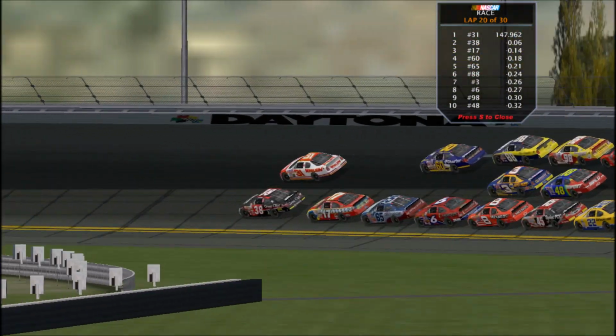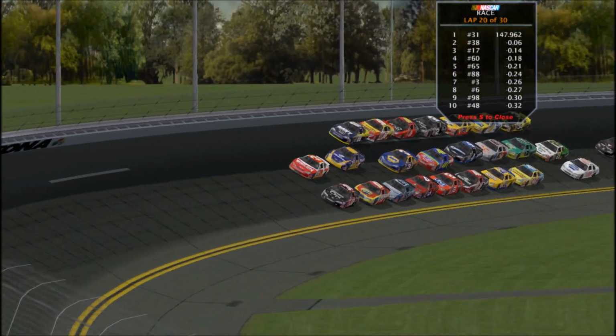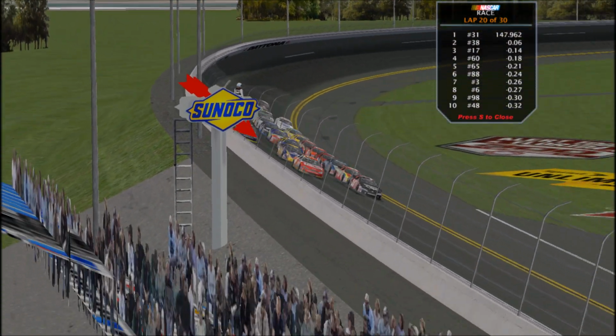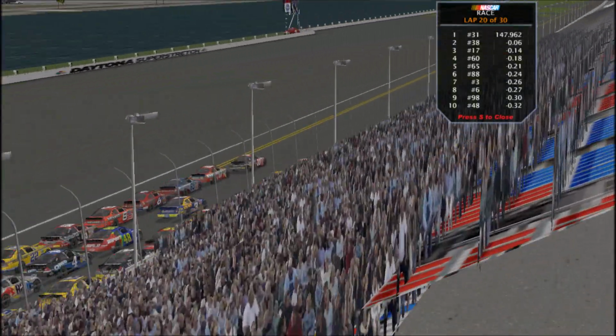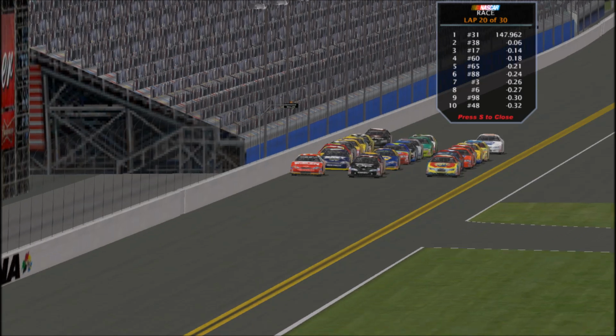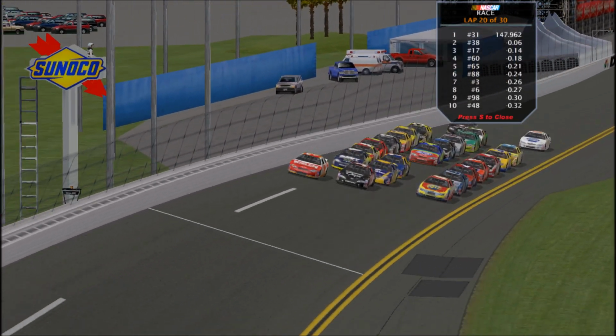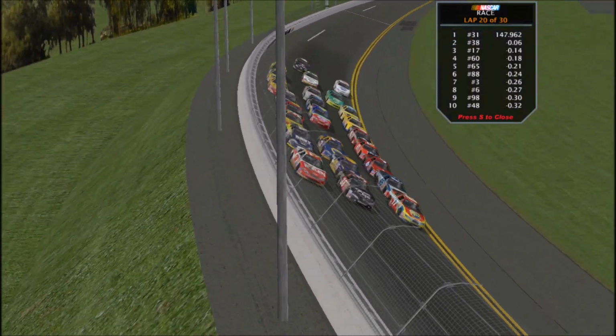God, this is so good. The 31 has no help. Here comes the 60 with a good run. The 88's jumping to the outside. Ryan Winters blocked. He's looking to make it 3 wide. Stacy Wilhelm's going to block as well. Nearly pulling an Eric Almirola there. The 31 might be in some trouble here now.